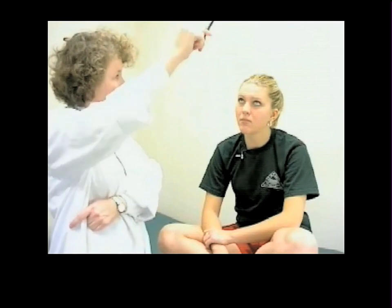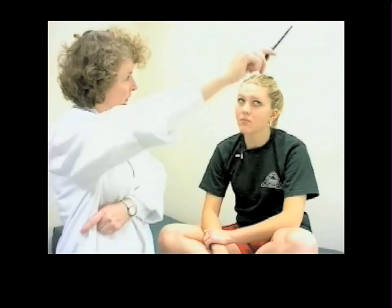Laterally to the left. Laterally to the right. Vertically up. And vertically down. Then when looking to the left, vertically up and vertically down. So when looking to the left, the up and down tests the superior and inferior rectus of her left eye and the superior and inferior oblique of her right eye.